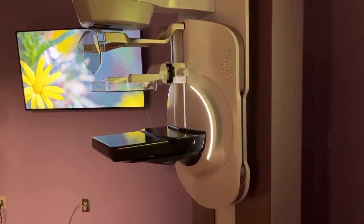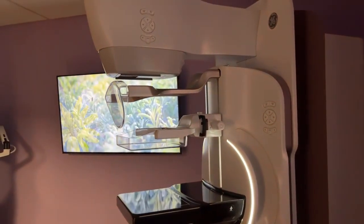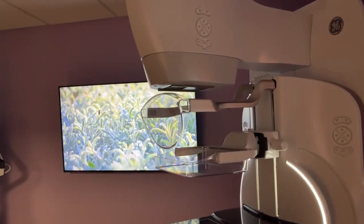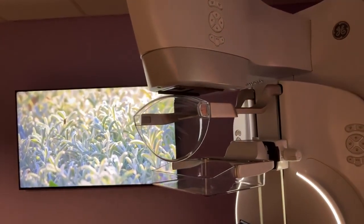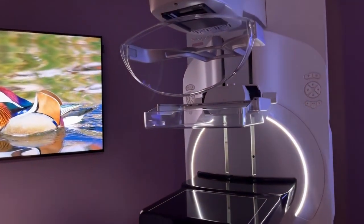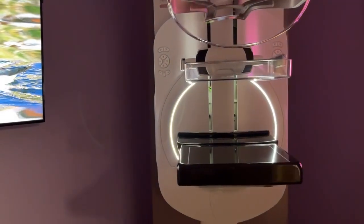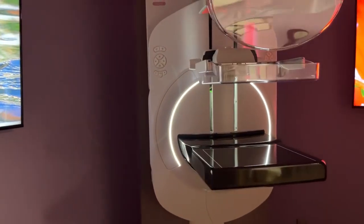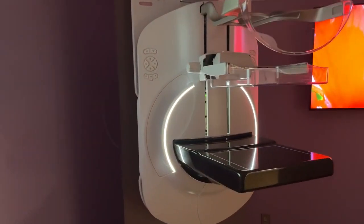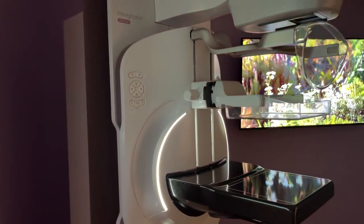Originally, 2D mammograms were obtained with a cranial caudal view, as we called it, and a medial lateral view. You had 2 images of the breast, but the 3D images can individually be looked at, and it promotes earlier cancer detection. There's an increased detection rate of 40% with 3D imaging.